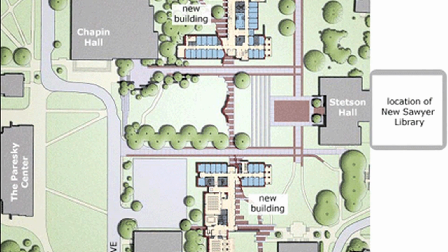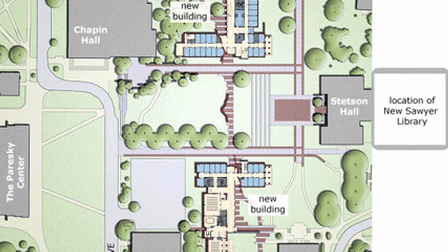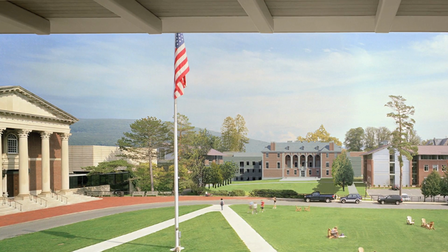We'll have a beautiful quadrangle flanked by Hollander and Shapiro Halls to the north and south, Chapin to the north as well, the Sawyer Library and Stetson on one end, and Peresky on the other end. And it will be a new heart for the campus.